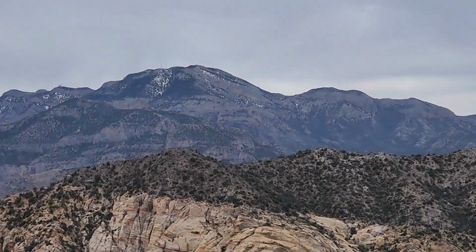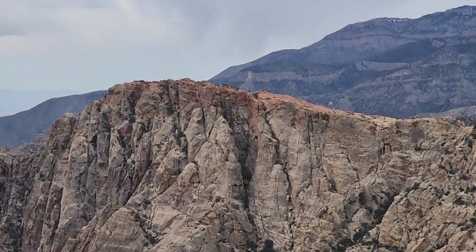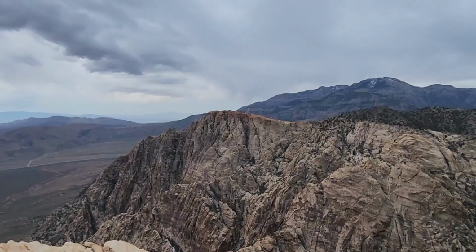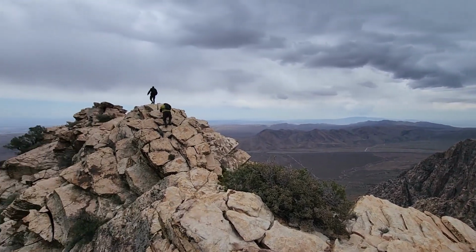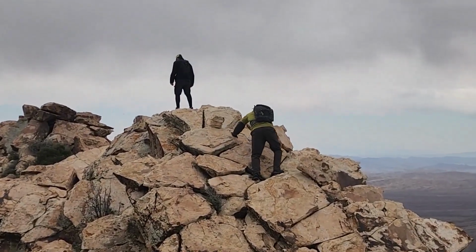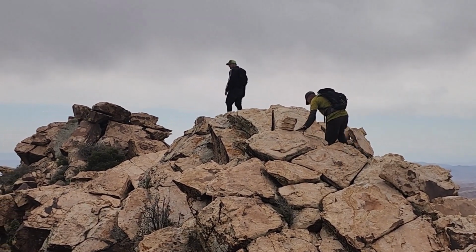Potosi Mountain. Windy Peak. I don't know why they named that peak Windy Peak and this one is not, but there you have it. Okay, and there's Greg and John heading over to the high summit area.